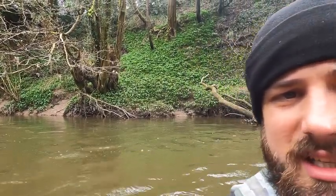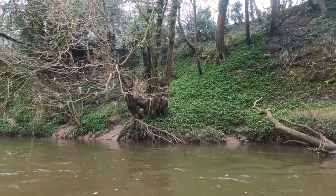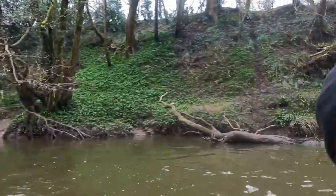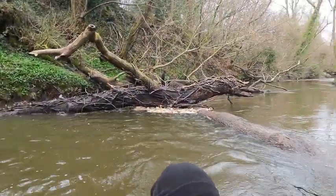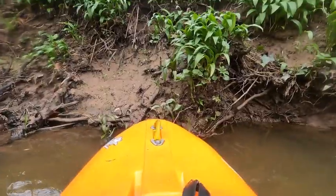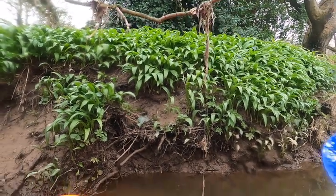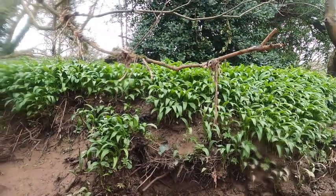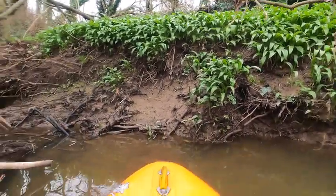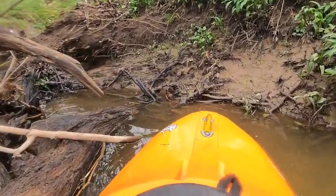So we're getting very near to our lunch spot now. I don't know if you can see just there behind me, that's a lovely riverbank full of wild garlic that goes all the way back there and all the way down this river. I've just got to get past this tree stump now and then might try and get ourselves some lunch. Here we go then, team. We've got some lovely garlic growing by the side of the river here, so I think this is going to be our lunch stop. Just pull the kayak up into this little bay here and we'll get our pan out.